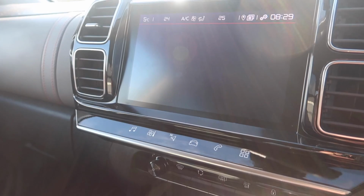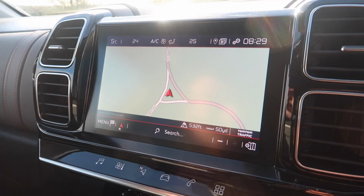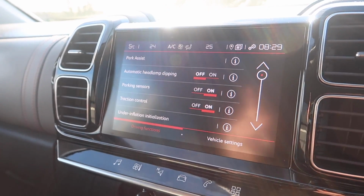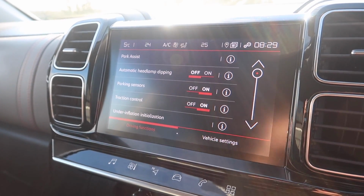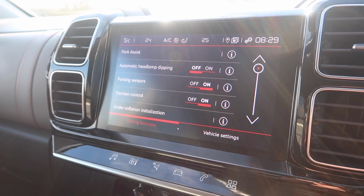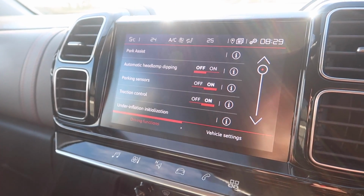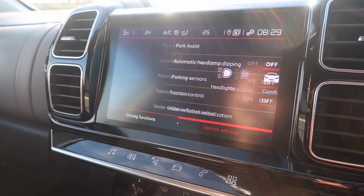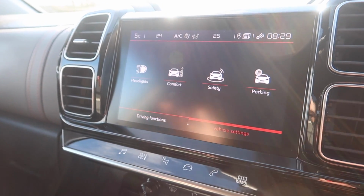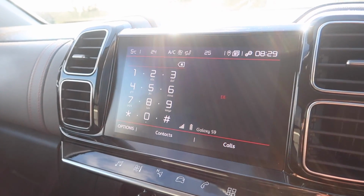You've got navigation as well. There we are. Vehicle settings. So this car does have park assist, which I'm yet to try out, but I will do at some point. And you can turn the parking sensors off if you want to. You can turn the automatic high beam off, which I've done, because I find sometimes the automatic high beam can be a little bit too eager to turn on. And you've got vehicle settings there. You can change safety, parking, comfort, and headlights. And of course, you've got the Bluetooth connectivity right there.